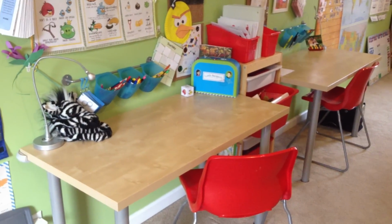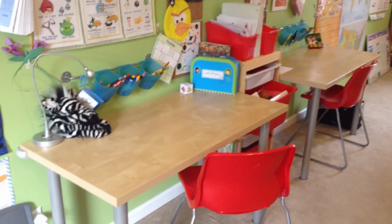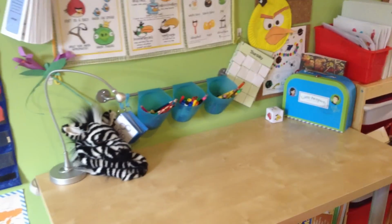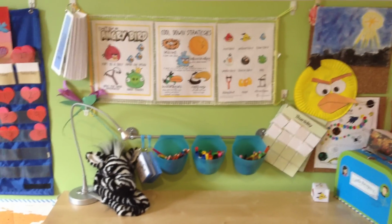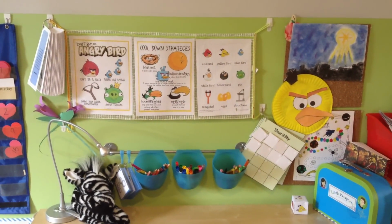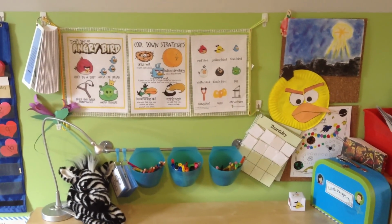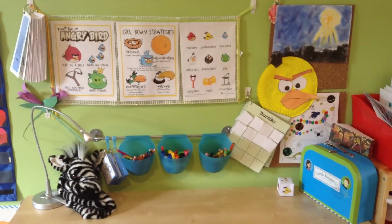It's just some bins, part of the Trofast system. The chairs are all from Ikea. Desks were all from Ikea. The little blue pencil things that you see above their desk are also from Ikea. It's just a little rail unit. That's Ziggy the zebra, and then we just have a few other things set up. Up there you can see on the left-hand side Caleb's Before 5 in a Row tags. And then we'd been studying Angry Birds this week, and there's just some different little Angry Birds posters there.